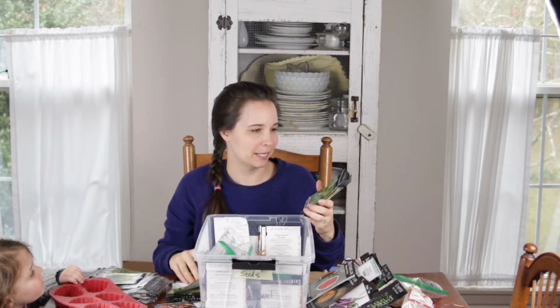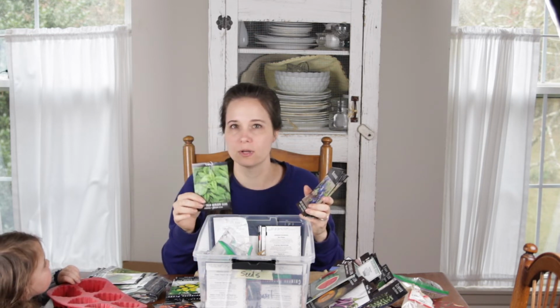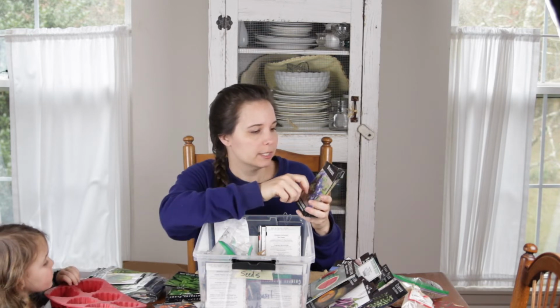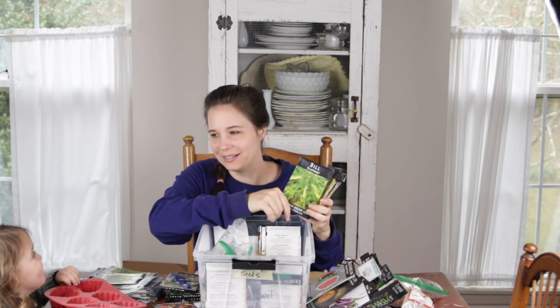So yellow toothache plant. Another basil, I knew I had another one. This is Emily basil. This is the one I grew last year as well, and I liked it a lot. It was a good basil. Borage, an interesting little herb. Dill.